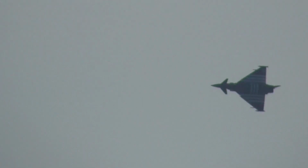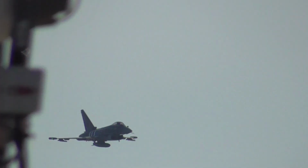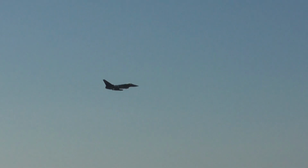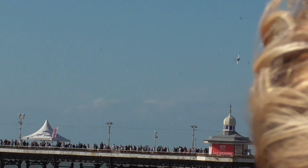I'm not going to give you many stats on this aeroplane, but here's a few. Rate of roll, phenomenal. Rate of climb, phenomenal. Agility, phenomenal. You get the picture? Now that's what 700 miles an hour looks like.